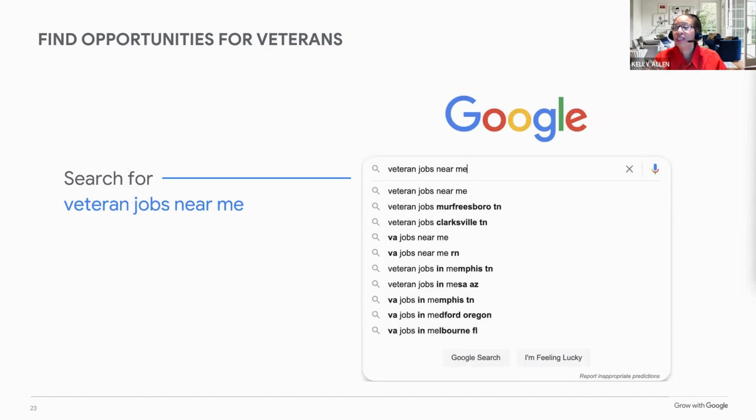Now, for our military families, Google Search offers an option for U.S. military veterans, a job search using an MOS, or Military Occupational Specialty Code.